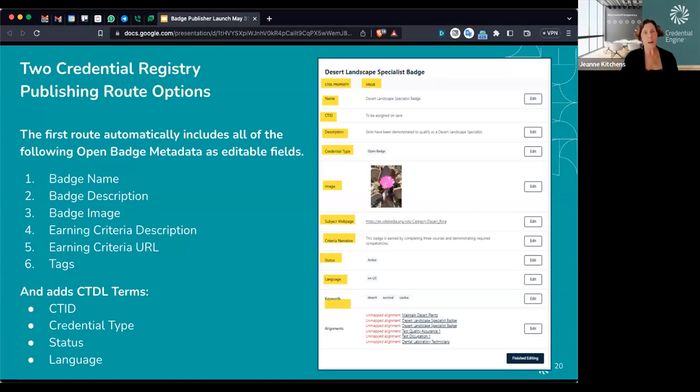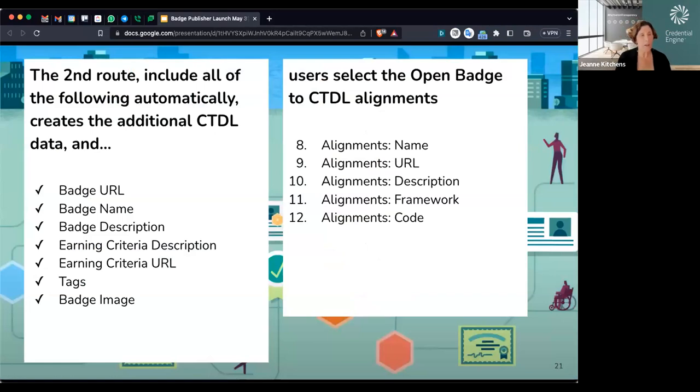But what we're going to recommend on the next slide is the second route. And that route automatically includes everything that was on that prior slide that I just described, but it also gives you the opportunity to include your alignments. So those of you who know the Open Badge spec, or you're participating because you offer open badges, you know that you can add alignments. And on the right, it shows a listing of what those fields include. The thing about those alignments with an open badge is they could be anything. And so what we do with this tool is we offer you the ability, through a very simple to use dropdown that Nate will show you in just a moment, the ability to map those to the CTDL to give them some important contextualization.